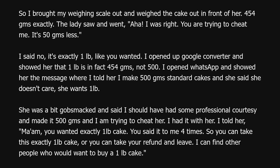I told her, "Ma'am, you wanted exactly 1 pound cake. You said it to me 4 times. So you can take this exactly 1 pound cake. Or you can take your refund and leave. I can find other people who would want to buy a 1 pound cake."